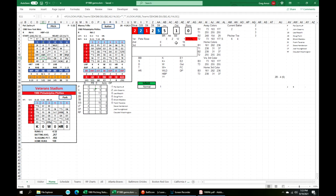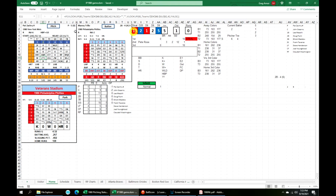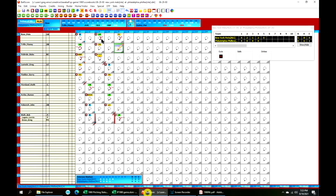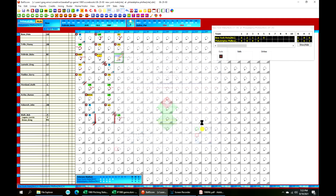Rose is going to attempt to steal. 12 minus 1 is 11, and he gets the steal. Maybe that'll spark him up. Manny Trillo, pitch. 15. Walk possibility 17, not for him. 21, P5. Out he goes. They just can't get hits strung together.